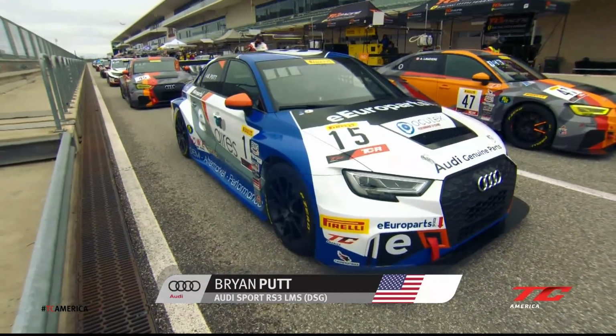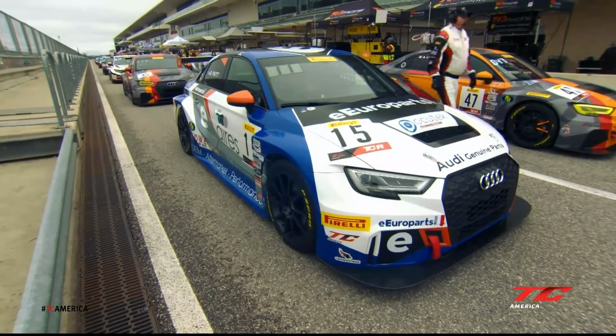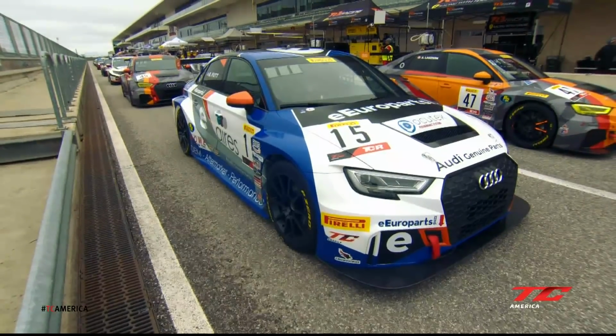And essentially TCR Cup is all of the cars that have the DSG transmission system, so that's all of the Audis in the field here, and he's coming off a victory yesterday.